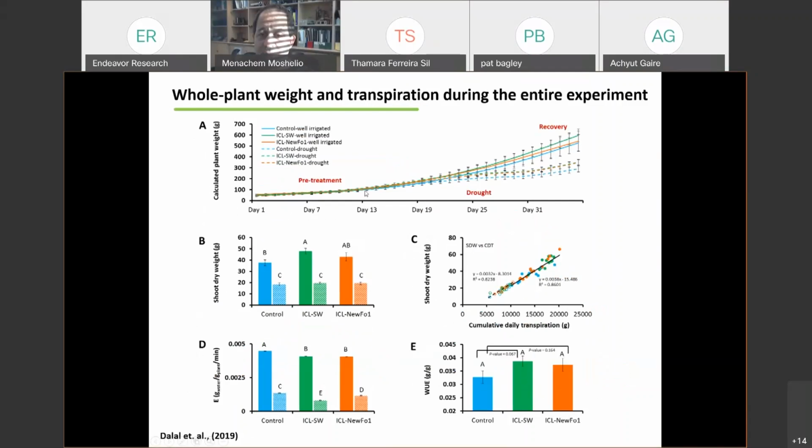We also checked the plant growth rate. Again, we see a similar pattern to what we see in transpiration. And when we take the shoot dry weight, we actually get a similar pattern. So the seaweed increased the biomass the highest, then the FO1, and then the control plants. Under drought, we see no difference in all of the treatments.